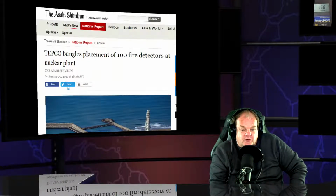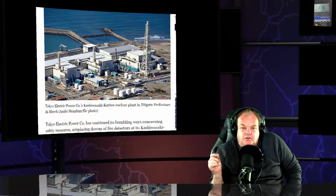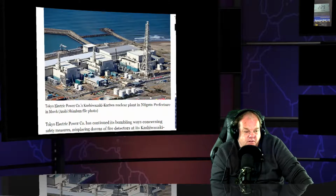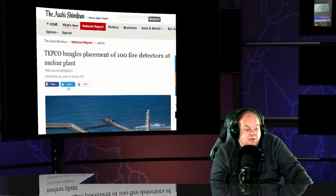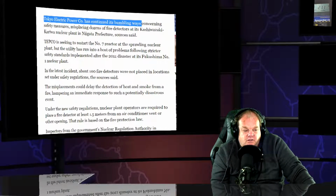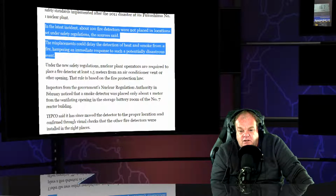TEPCO bundles the placement of 100 fire detectors. They got this other nuclear power plant where there's one reactor they're allowed to run. They're going to decommission Daiichi and decommission the Daini plants. And this one, the Kashiwazaki-Kariwa nuke plant in Niigata, which is a huge radioactive wasteland, Niigata Prefecture. Tokyo Electric Power Company has continued its bumbling ways. So even the media now is just kicking this. There is no such thing as a TEPCO, right? It was nationalized. You went bankrupt immediately. And the federal government in Japan, which is kooky as it gets, has taken over. In the latest incident, 100 fire detectors were not placed in locations set under safety regulations.